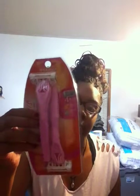I know they're pink. I know I said I don't like pink, and then I get pink razors. But I love these because they work perfect for me. So I got these. These are by Oasis. So I got that. That was good.